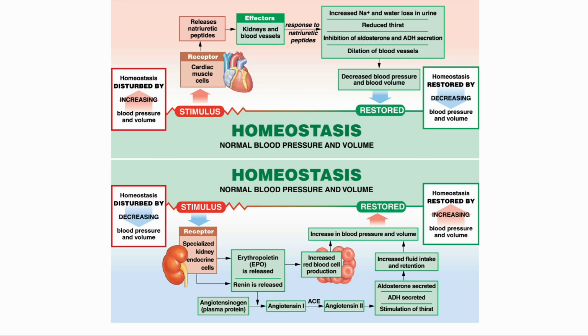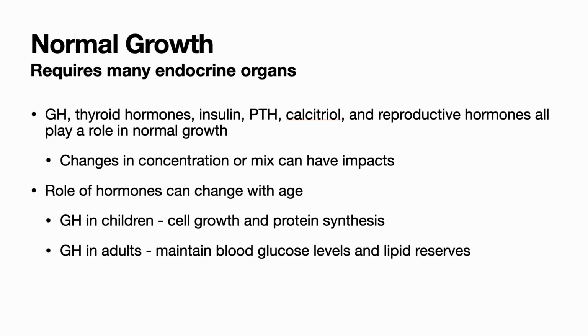Okay, so hopefully you're feeling pretty good about your skills in understanding negative feedback loops. All right, let's talk about normal growth now. How do hormones influence normal growth? Well, it's actually pretty darn complicated, kind of like what we just saw with the blood pressure and volume.